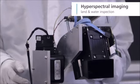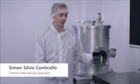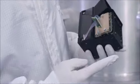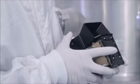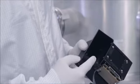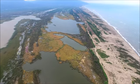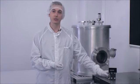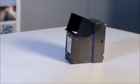To achieve this goal, we have 5 technology lines in-house. Hyperspectral imaging for land and water applications. HyperScout is a hyperspectral imager for nanosatellite-based operations. It's based on a reflective telescope built with freeform technologies and a large sensor. The combination of optics plus sensor allows the instrument to have a very large field of view, and this field of view is sufficient for a few HyperScouts to image anywhere in the world every day.